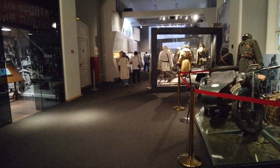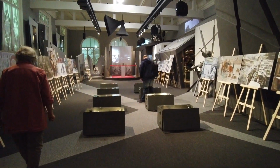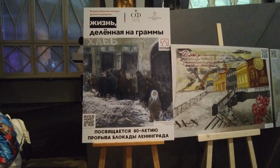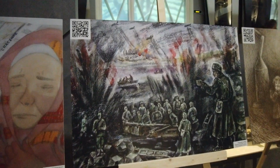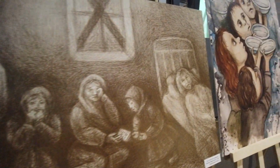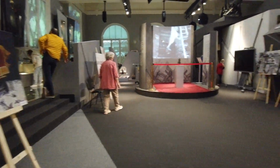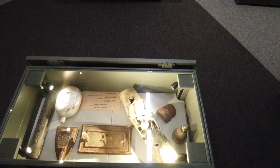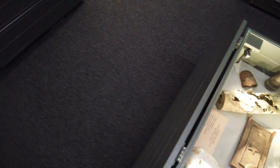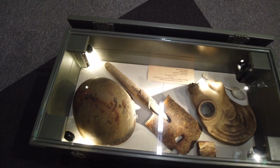Check out the other part you didn't see. Some artwork, not commemorating the horrors, but remembering. Right, we can see that era, different bombs, shells. Old shovel, check it out. It has a hole in it.